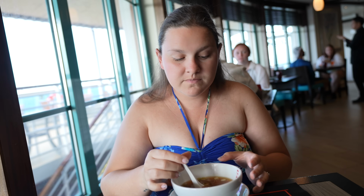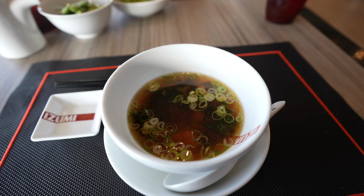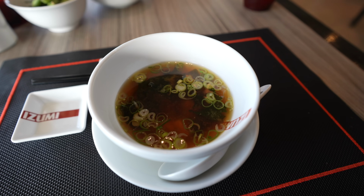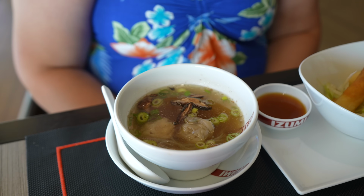Our first course has arrived, and how awesome is this? They gave us complimentary miso soup. This is normally a separate option on the menu, but he said he's not going to charge us for it. He just gave it to us for free. How awesome is that?